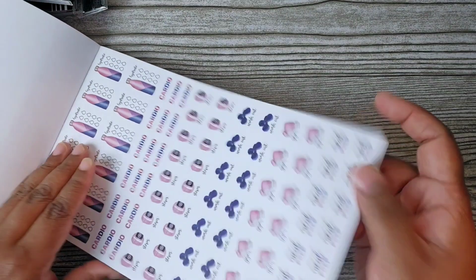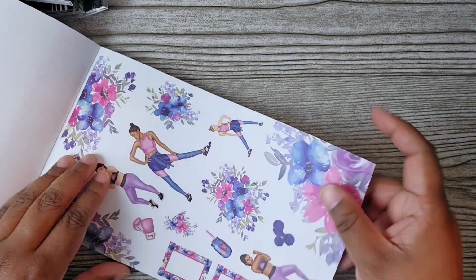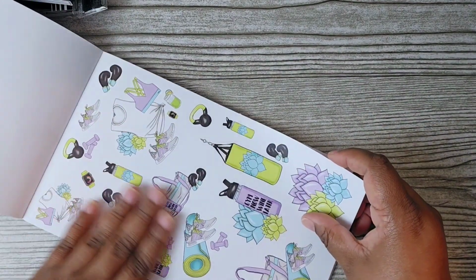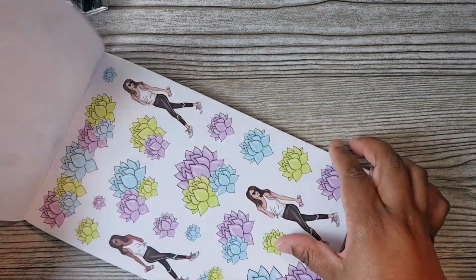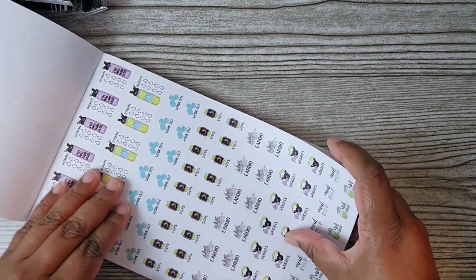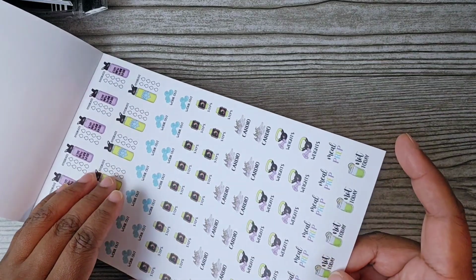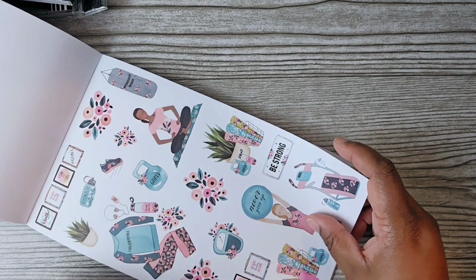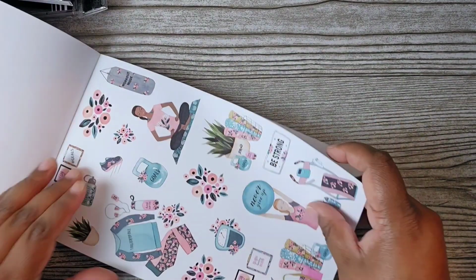I try not to, because I don't want to bore you guys with the same spreads, but that's my favorite. And these are the florals that come with it. And the girls. And then here's the other one with the succulents. And you get the water trackers, workout steps, cardio, weights, and meal prep. And two pages of those. And then here's another theme. Never give up, be strong.